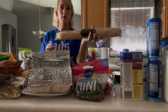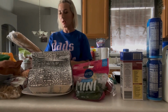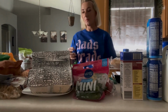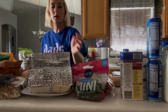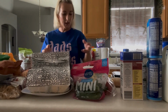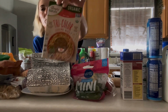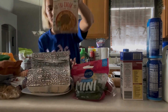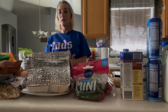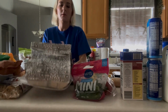I got some fresh baked bread from Aldi's. I always get this kind. The kids and Anthony love it. It's artisan French baguette. And then right here we have two rotisserie chickens from Publix that we're gonna have for dinner tonight with this tri-color legume rice. And I have some veggies in the freezer. I have stuff where I can make a salad. But that's what we're having for dinner tonight.